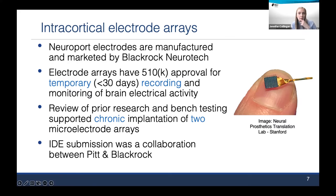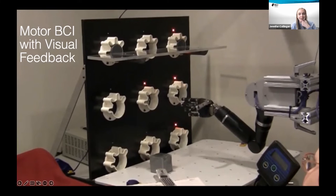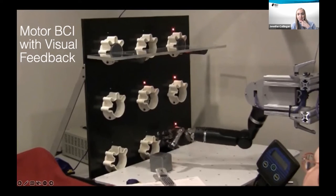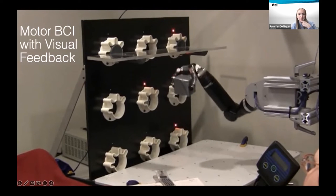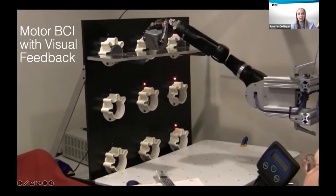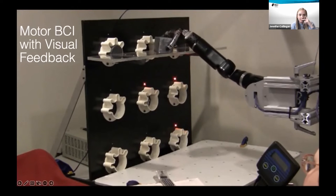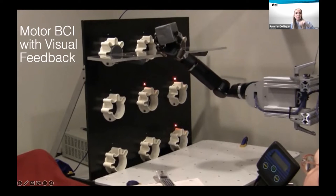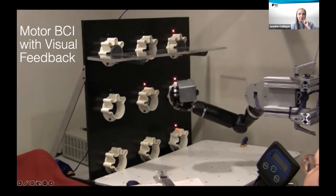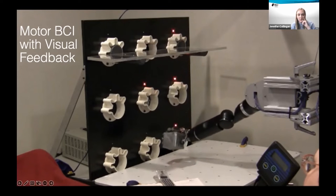I won't talk to you about the science of this, but again, this work was really grounded on decades of basic science work. Here, this is our participant. We're decoding in real time simultaneous control of 7 degrees of freedom of this robot. So that's 3D endpoint translation, 3D orientation, and then opening and closing the hand. And you can see she's able to put the object on the shelf, visualize what it would take to bring the hand around the shelf without damaging the robot, and place the object back on the table.